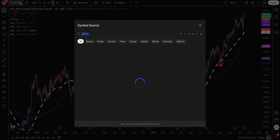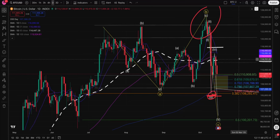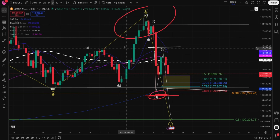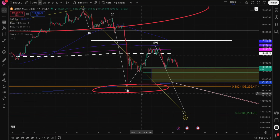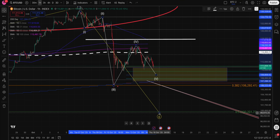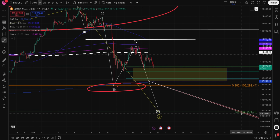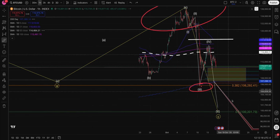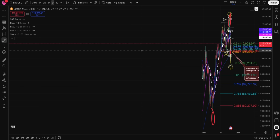Just to recap, what I would want to see here on Bitcoin is for the price to go no lower than 107,907 and 106,857 on a closing basis in order to consider the idea that we end up forming a higher low, a truncated wave 5, before we come back up to take out this liquidity resting here at around the 116 to 117 area. Otherwise, we will come down to this 50% fib at 100,201, and then we will take it from there. Maybe even come back to the top of this range, back to the lower quadrant. But so far, nothing right now shows that.